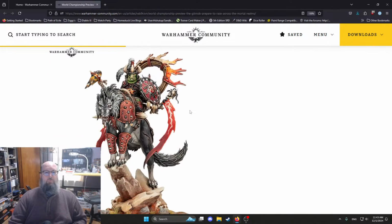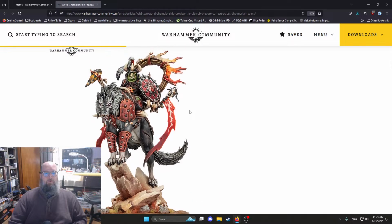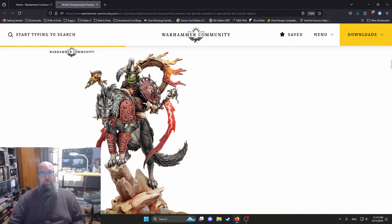Whoa. Look at this ugly mug. First of all, this is really big for a Git. These feel a bit big for a goblin, but maybe the goblins just grow bigger in the plains or wherever this is from. But look at this wolf mount. Look at this face. I got that nice scarring there. Honestly, this is fantastic.